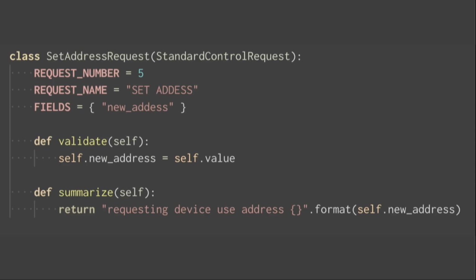This is a standard request decoder. If you have a standard request, something that USB is already doing, you implement basically a boilerplate type. This is the entire parsing for the standard request that is set address. This is all you have to write. Essentially, you fill out some fields, you fill out a summary, super easy.